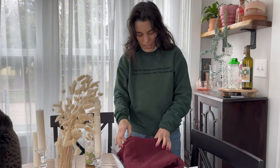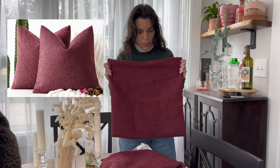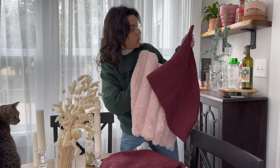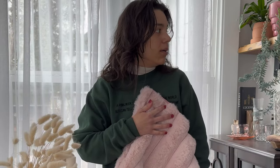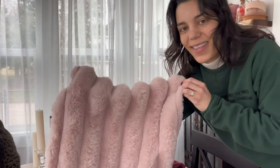Okay. Yeah, I think that these are slightly darker than they were in the photo. But I still think they're gonna look good with the pillows. I'm just always nervous about how they're gonna look with the green. Let's actually put these on the pillows so we can see how they look.